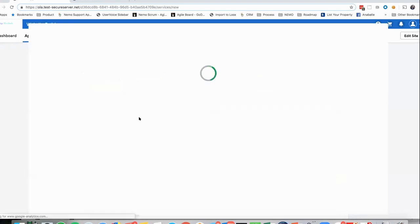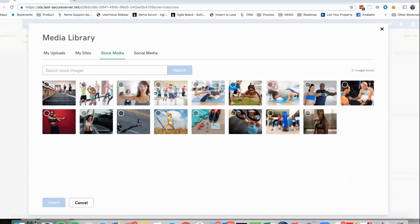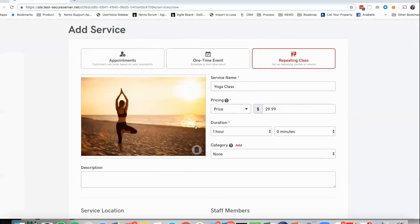If you add an image, you will be able to add your own images. You can also browse stock images that are already included. So you can type in yoga, and I see all these yoga photos. So it's really handy. You don't have to think about what great pictures. We have that all handy and available. You would insert that picture.